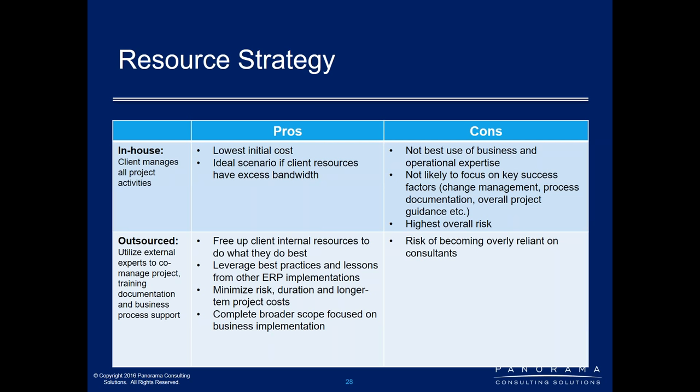Some of the pros for looking at the outsourced end of that spectrum, it certainly would free up your client resources to focus on their key operational areas, right? And then outside resources can certainly bring those best practices and lessons learned from other implementations and help mitigate risks and help keep the project on task and on budget.